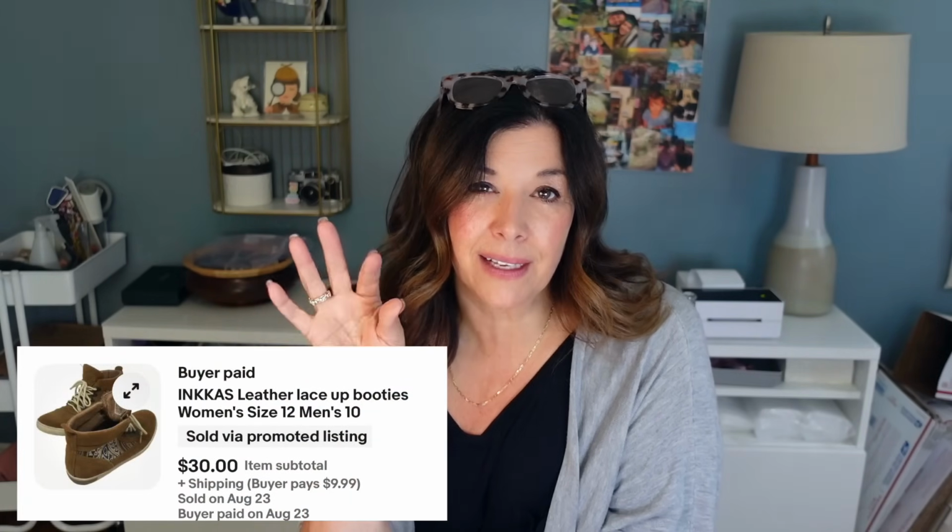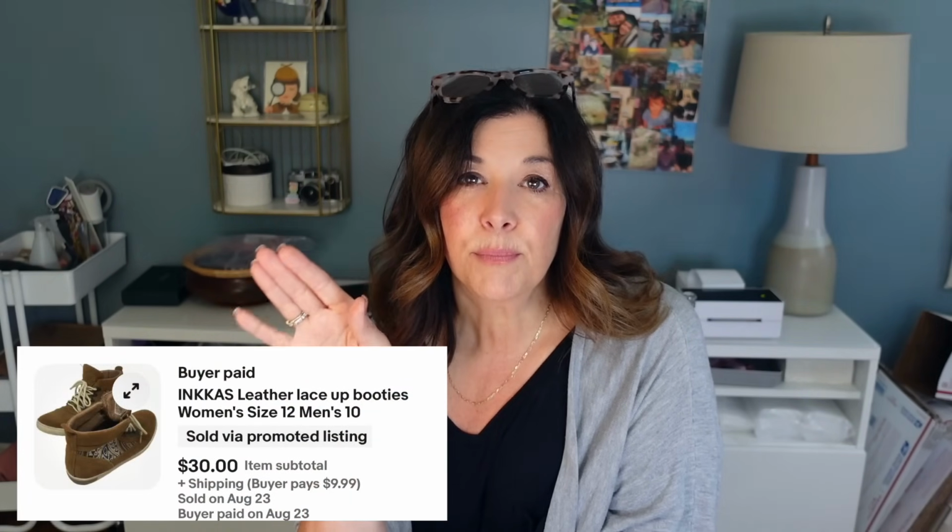He was just outside. Three things that sold on eBay. These all came in this morning or just before bed last night. This one, Incas, leather lace up booties, women's size 12, men's size 10. These are kind of a southwestern looking lace-up boot. They have like kind of a tapestry fun print on the side. I've had those for a while. They sold via promoted listing. They sold for $30 and the buyer paid $9.99 for shipping.